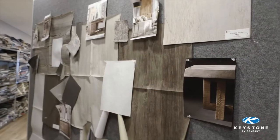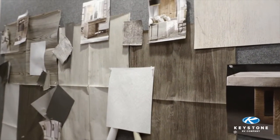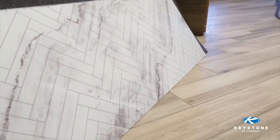We go to the Kitchen and Bath Show every year. It shows all the trends that are coming up. We're constantly taking pictures and referring back to that at a later date, because there's not much of a gap between what we do now and what we see at the show. So it's a great place for inspiration.